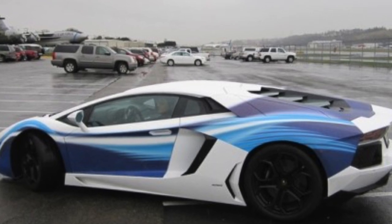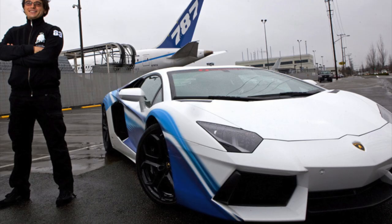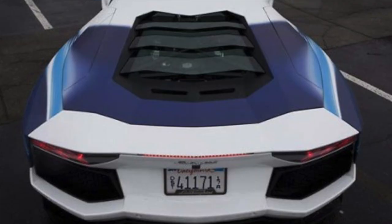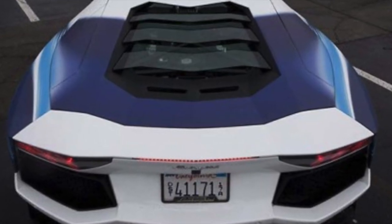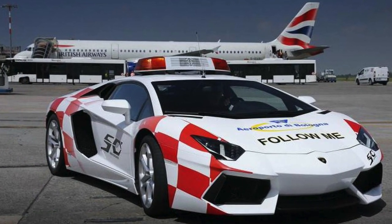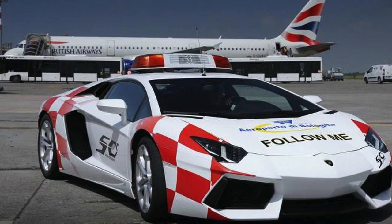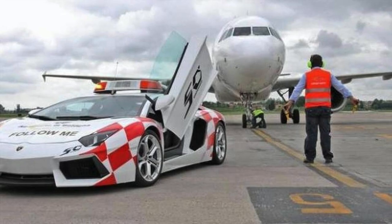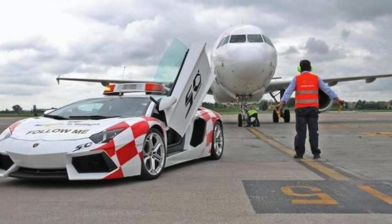The next Aventador first generation special edition is the Dreamliner. This celebrated the relationship between Lamborghini and Boeing Aerospace. Another special edition can be seen driving amongst the aeroplanes at Bologna Airport. This was the Bologna Airport car. This airport car guides passenger aircraft back to their parking space.